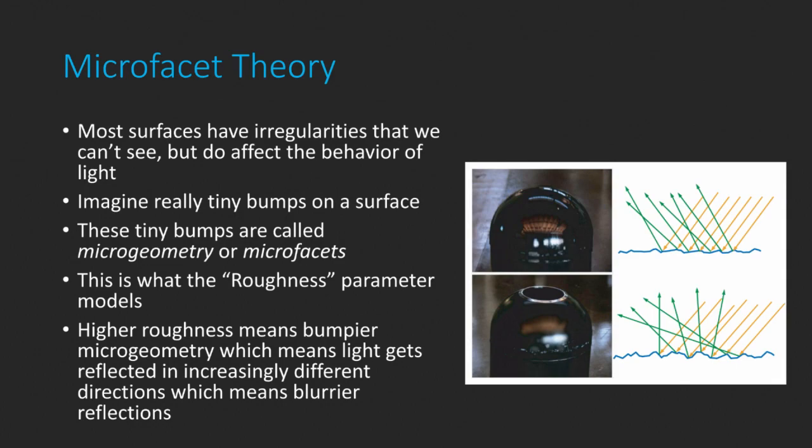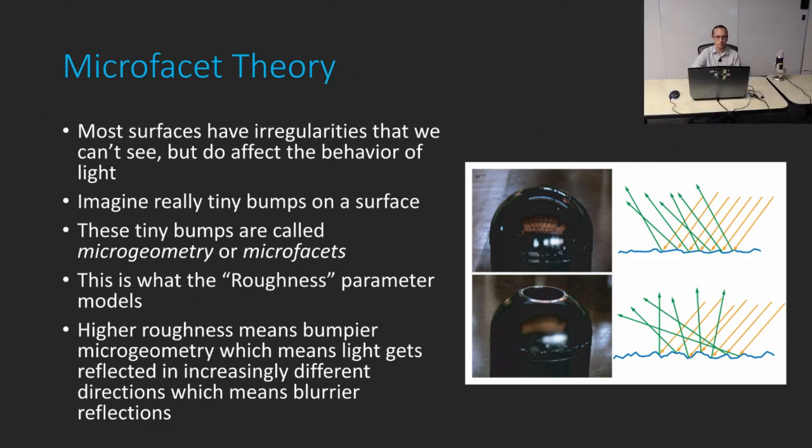Another aspect that we actually care about when it comes to rendering physical materials is the fact that materials at a microscopic level have irregularities that we call microfacets or microgeometry. This is where microfacet theory comes from. And we care about this because these microfacets are actually big enough to affect the way that light interacts when it does strike the surface. And this is where the roughness parameter comes from that you see used in materials. The rougher a surface is, the bumpier you can imagine it is at a microscopic level, which is going to affect the way the light bounces off. It'll bounce off in more random directions, and you get a blurrier reflection. So when you think of roughness, this is exactly what you're controlling.